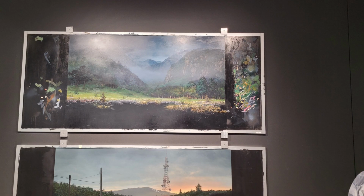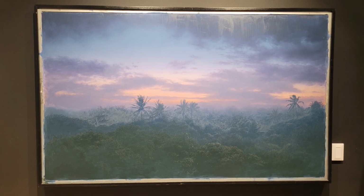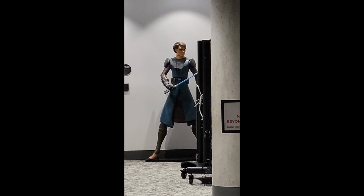I tried to photograph every thing that I could in there, including the murals on the wall. Some of these were just gigantic. That thing was probably 20 feet long or something like that. That's one from Jurassic Park, I believe. Yep, more background. It's the paintings they use for the backgrounds. That was life-size. That was down at the end of the hall. They didn't let us go down there.